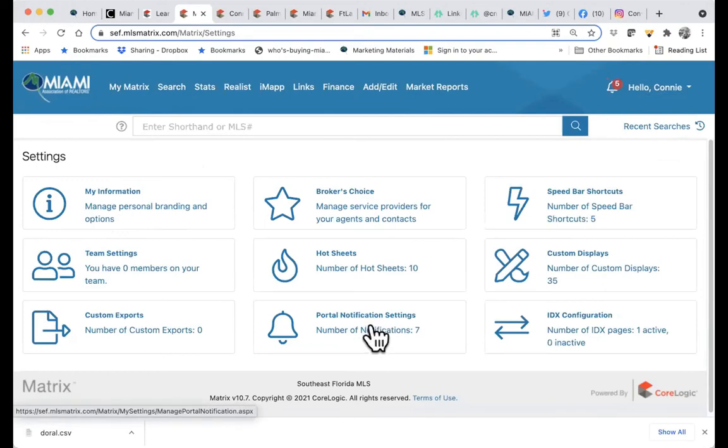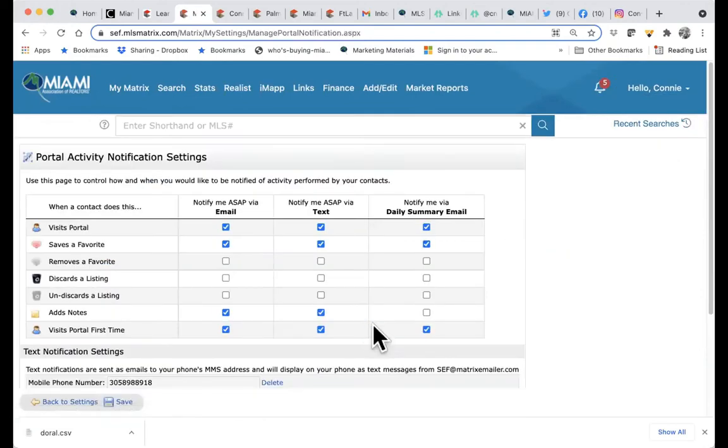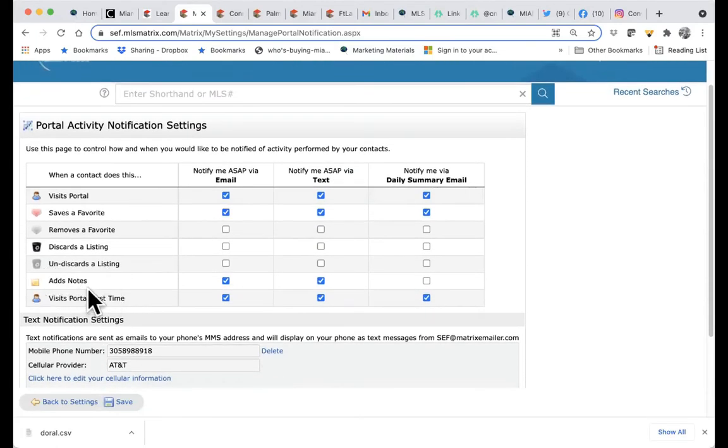I'd like you to take some time here and go ahead and do this. When you come into the portal notification settings, we do have an area here where you can select to receive an email, a text, or a daily summary of the visits to the portal, the saves as a favorite, the removes a favorite, the discarding of a listing, the undiscard of a listing, the adding of notes, and the first time visit. To me, very important is to always know the first time a customer visits, and then of course, adding the notes.